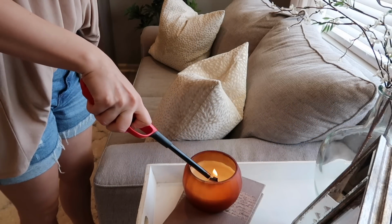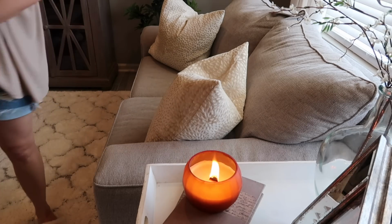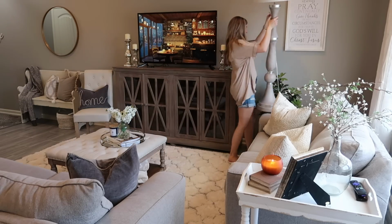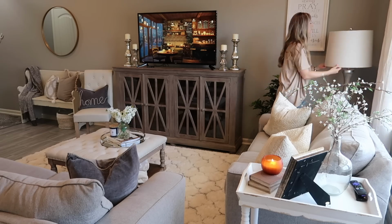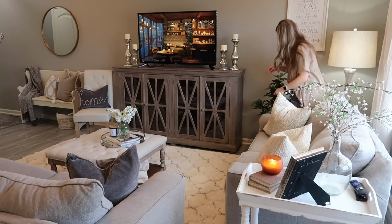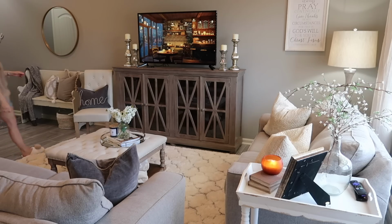And it has been so cloudy here in Arkansas for about a week, and it made for the perfect fall decorating weather. But I wanted to go ahead and light a pumpkin candle, and I also needed to move some stuff around. I've had so many of y'all tell me to move this lamp back to the corner, so we're going to go ahead and take care of that real quick. And then I'm just going to be moving out all of my summery plants before we bring in all of the fall decor.